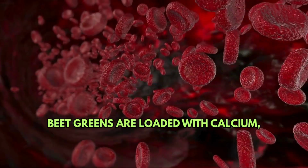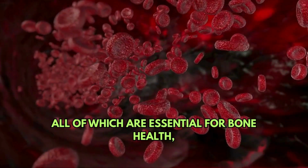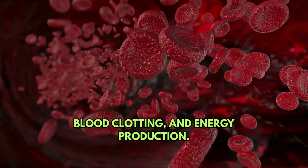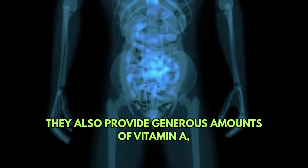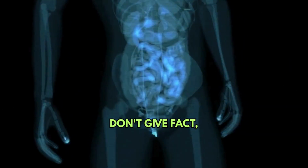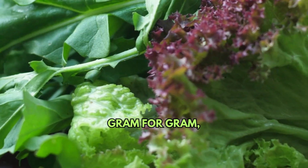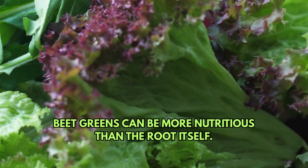Beet greens are loaded with calcium, iron, magnesium, and vitamin K, all of which are essential for bone health, blood clotting, and energy production. They also provide generous amounts of vitamin A and vitamin C, which support eye health, skin repair, and immune defense. In fact, gram for gram, beet greens can be more nutritious than the root itself.